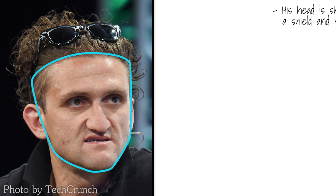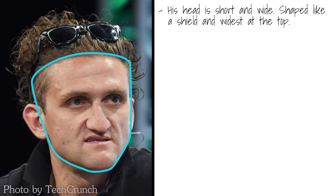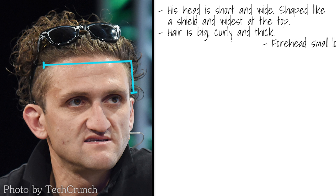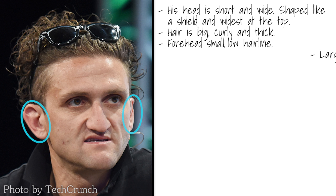To me, his head is short and wide, shaped like a shield, and it's widest at the top. His hair is big, curly, and thick. His hairline and forehead is a difficult call to make. It's a wide forehead, but relative to the rest of his face, the forehead seems small, so I'll say it's a low hairline. His large ears are set low on his head.